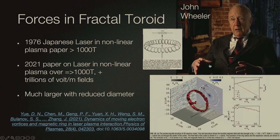Now, I think it's very, very important to listen to what John Wheeler says in the next clip, which I couldn't show in my presentation, so I'm just going to adjust the audio here so you can hear it.